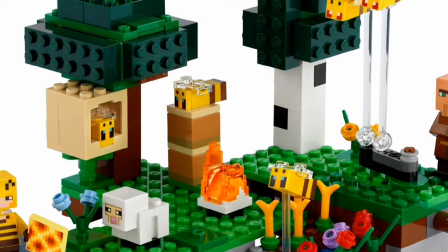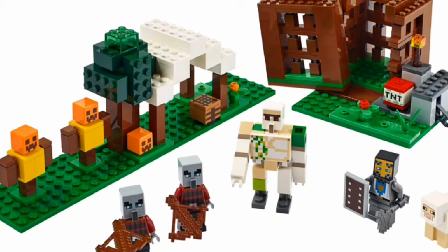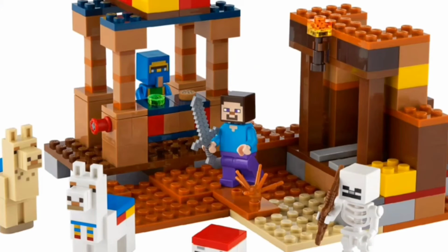This year was a lot more smaller sets, such as the bee farm or things like that. So 2020 had a lot of smaller sets, and it was a bit annoying, but you did get stuff like the Wandering Trader or things like that. I think they could have improved on that a bit, but still, it was an okay year, not the best that LEGO Minecraft has ever had.